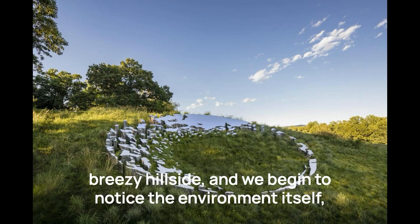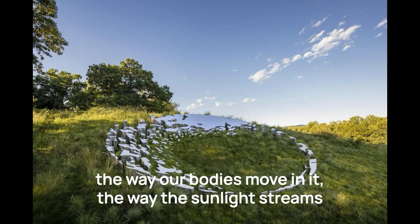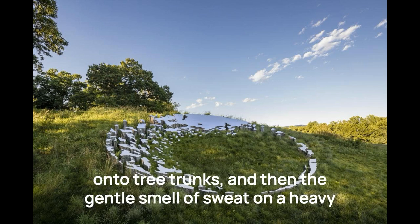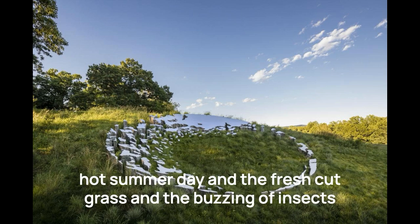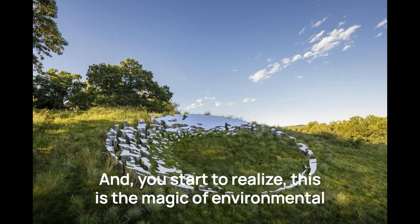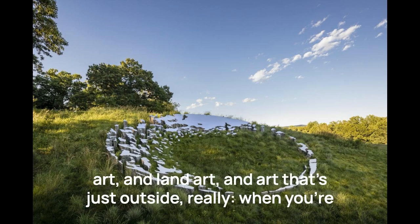And we begin to notice the environment itself, the way our bodies move in it, the way the sunlight streams through the clouds onto the metal, which is different than onto tree trunks. And then the gentle smell of sweat on a heavy, hot summer day, and the fresh-cut grass and the buzzing of insects flying in plumes around clover. And this, you start to realize, is the magic of environmental art, of land art, of art that's just outside.